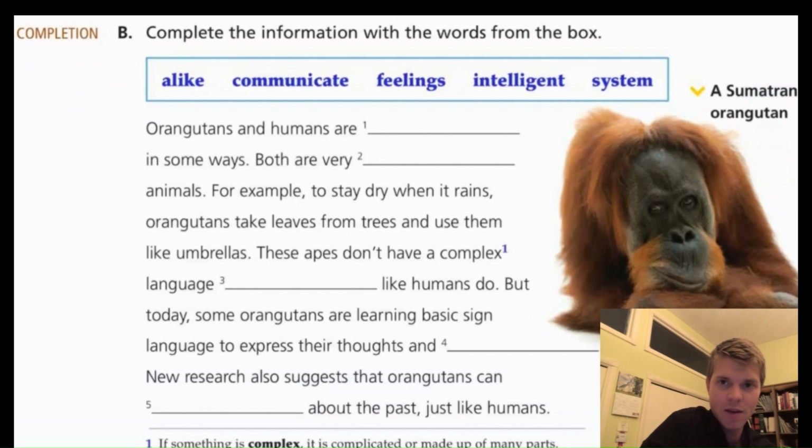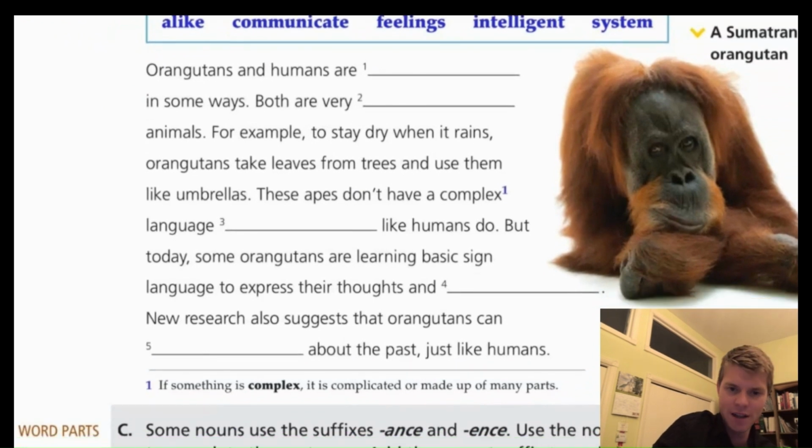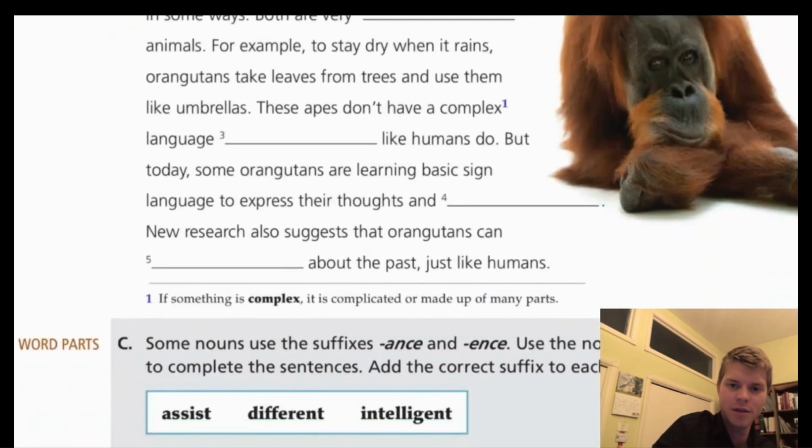Here we go. Orangutans and humans are blank in some ways. Both are very blank animals. For example, to stay dry when it rains, orangutans take leaves from trees and use them like umbrellas. These apes don't have a complex language, like humans do. But today, some orangutans are learning basic sign language to express their thoughts and blank. New research also suggests that orangutans can blank about the past, just like humans. If something is complex, it is complicated or made up of many parts.